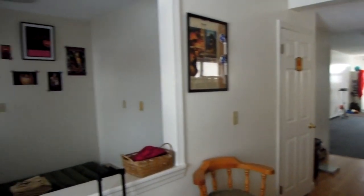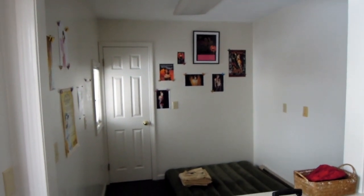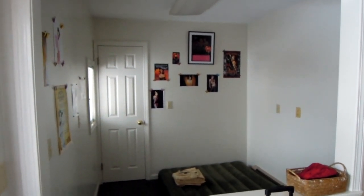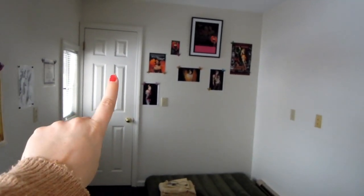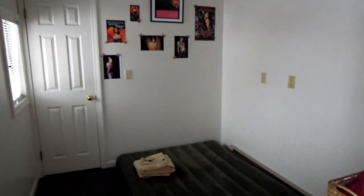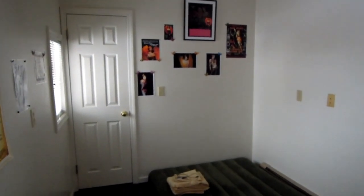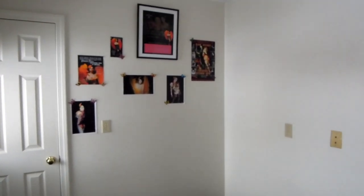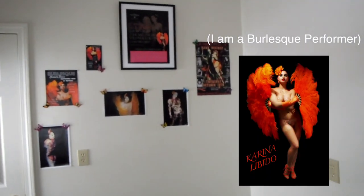So you enter, and here on the left, there is this beautiful space, which was kind of recommended to use as a dining room, but I was like, come on, I live alone, I don't need a dining room, so I use it as a guest room, and everyone is happy. It also has its own closet that I will show you, but the best part I found out about having a guest room in your house is that finally I found space for all the Karina Libido posters and photographs that I had lying around.